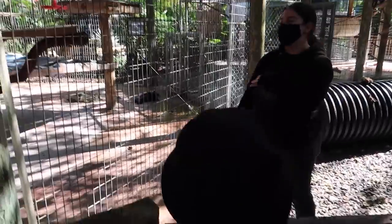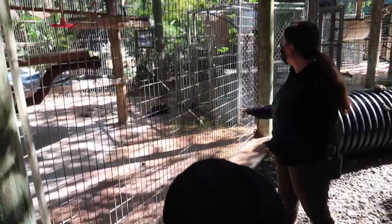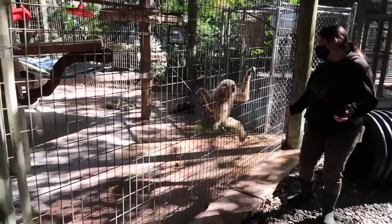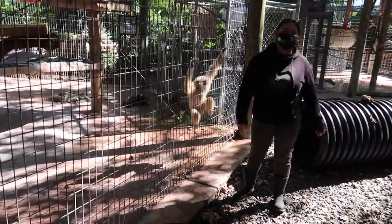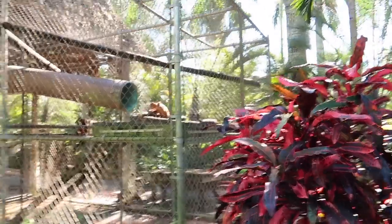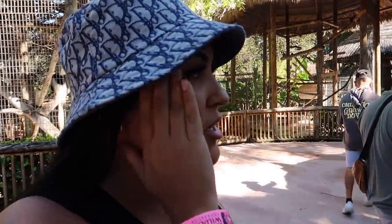So that's where the bipedal comes in, that he can walk on those 2 legs just perfectly fine. Oh my god, I want one so bad. Does he have a tail or no tail? No tail. Exactly. So he's considered an ape. That is adorable, guys. He has a baby.